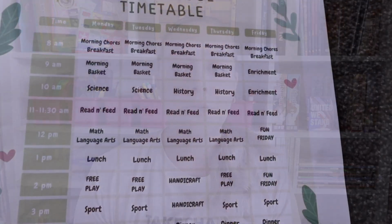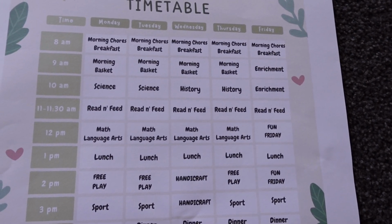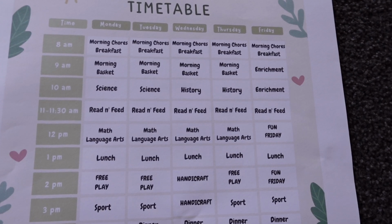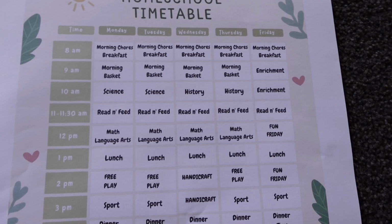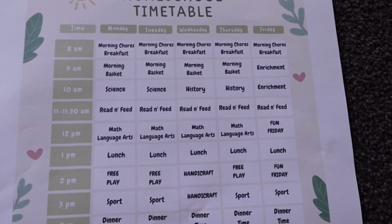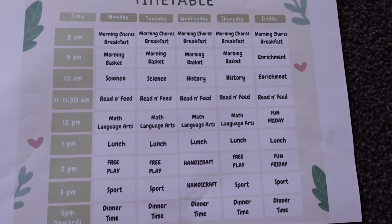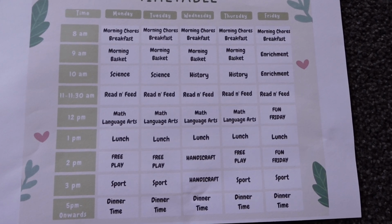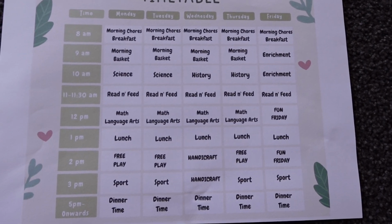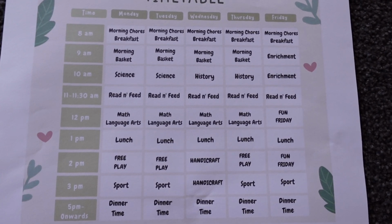So this layout has really not changed. For our week, as you can see, the mornings are always very, very similar, apart from Friday. Friday is going to be exclusively our enrichment day. This is a day where I have put time aside for things like our artist study and our poet study and our laying down the rails and our handicraft if we want to practice it that morning. Any other type of enrichment that we want to do will be allocated time on a Friday morning.